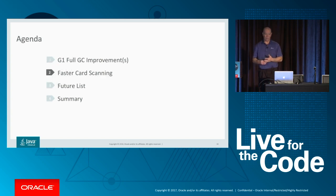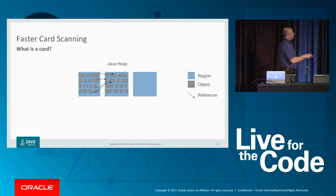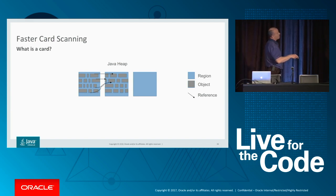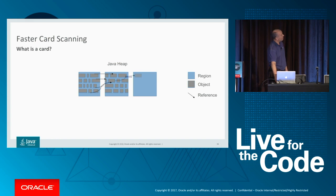So this gets us to the faster card scanning. So what's a card? Let me see if I can explain this for you. This is going to get into a little bit of technical detail. What I've got here are these big blue squares. These represent a G1 region in memory. These little gray rectangles represent an object that's been allocated in one of these G1 regions. And these arrows say, here is an object that's making a reference to an object in another G1 region. So these arrows represent an object that's referring to another object in another region.